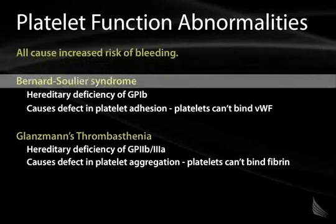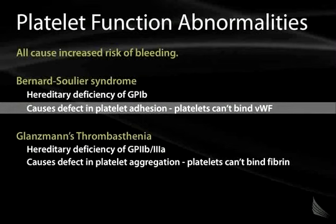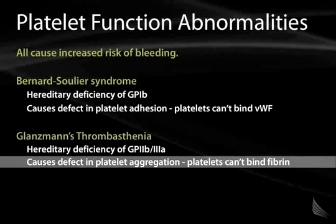In Bernard-Soulier syndrome, it is a hereditary deficiency of glycoprotein 1b, which causes a defect in platelet adhesion. The platelets can't bind von Willebrand factor and just slide by when there's exposed collagen. Also, Glanzmann's thrombasthenia can cause a hereditary deficiency of the glycoprotein 2B3A complex, which causes a defect in platelet aggregation. The platelets can't bind fibrin and therefore can't aggregate.